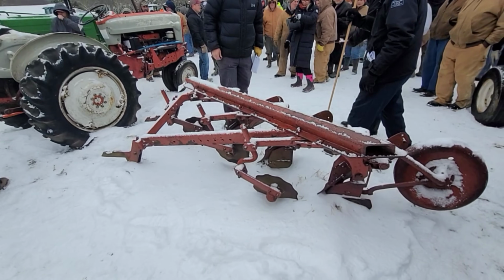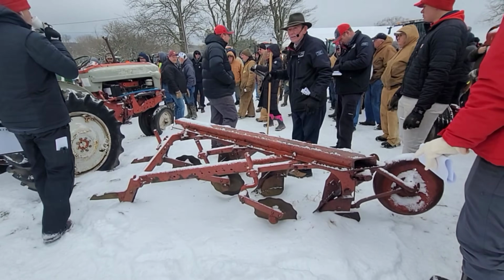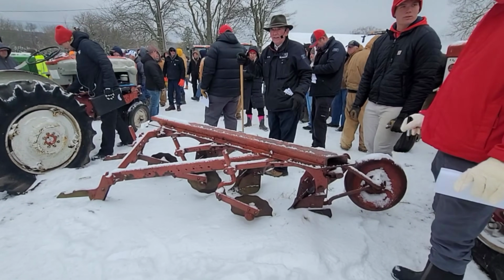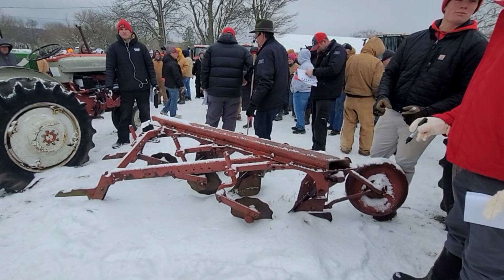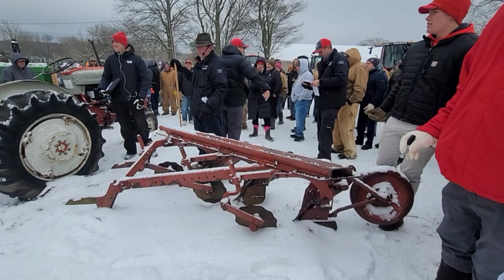Lot number 9 up there. Going outside. I got 300. Fast hitch plow, 3 up there, 2 up there, $100. Fast hitch plow, $100 bill coming out. I got 100 bid, 150. 150 on the plow.